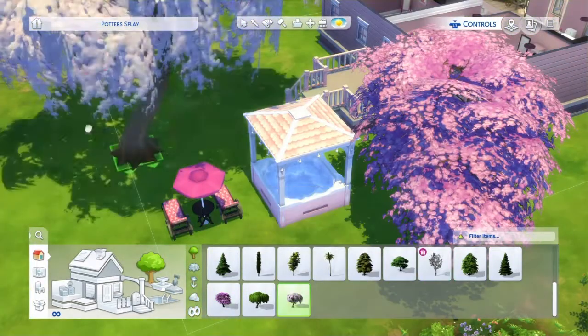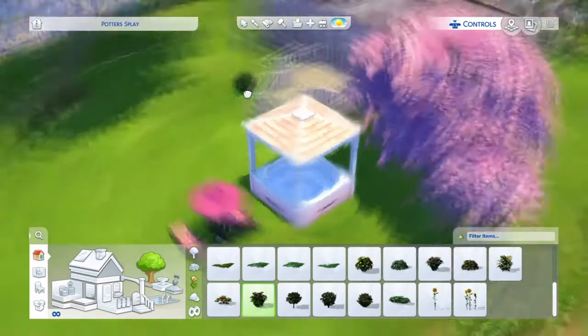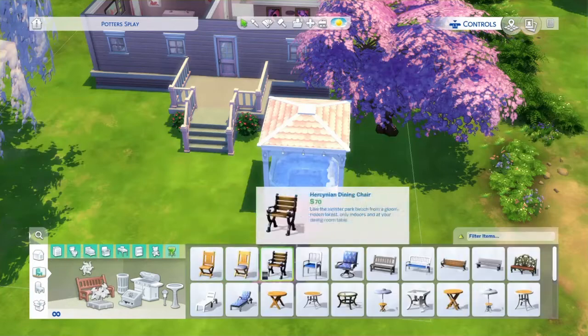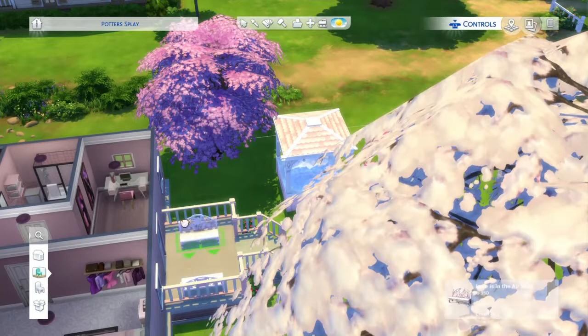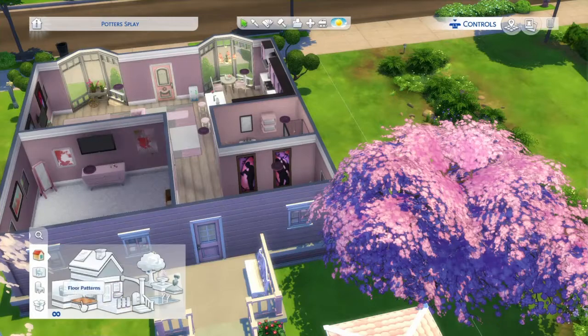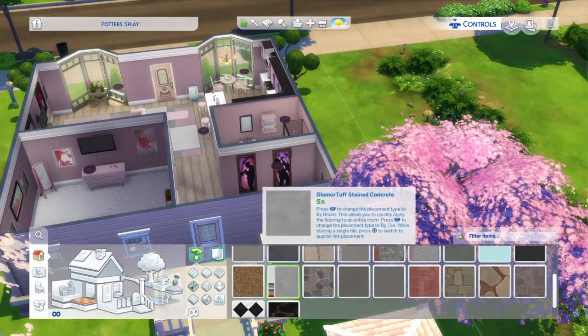I add that beautiful tree and that other beautiful tree. I love both of those so much. And then some plants. It looks so good. Just adding some benches to make it more homey. And like when you're outside, you can sit down and relax.